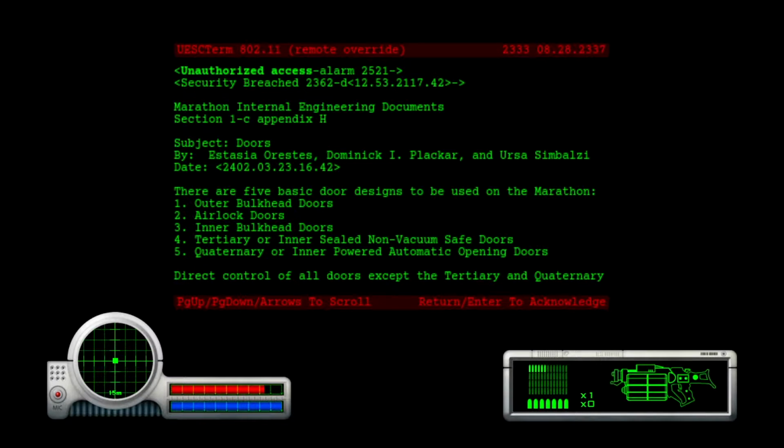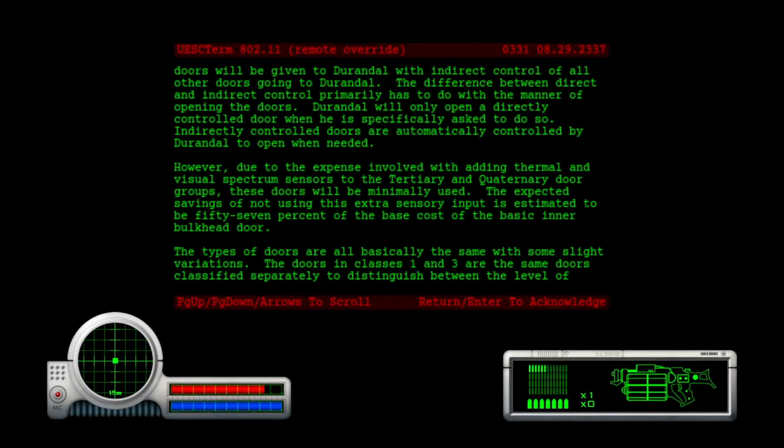Outer bulkhead doors, airlock doors, inner bulkhead doors, tertiary or inner sealed non-vacuum safe doors, quaternary or inner powered automatic opening doors. Direct control of all doors except the tertiary and quaternary doors will be given to Durandal, with indirect control of all other doors going to Durandal. The difference between direct or indirect control primarily has to do with the manner of opening the doors. Durandal will only open a directly controlled door when he's specifically asked to do so. Indirectly controlled doors are automatically controlled by Durandal to open when needed. However, due to the expense involved with adding thermal and visual spectrum sensors to the tertiary and quaternary door groups, these doors will be minimally used.